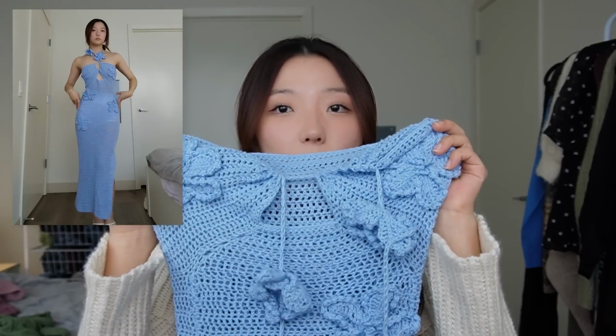This is another dress that I recreated. I believe the original was from Meshki, I want to say, and they were selling this as a crochet dress when it was clear to me and anybody who crafts that that was not crochet, that was machine knit. Maybe the flowers were crocheted on it, so I decided to make a 100% crocheted version, right?